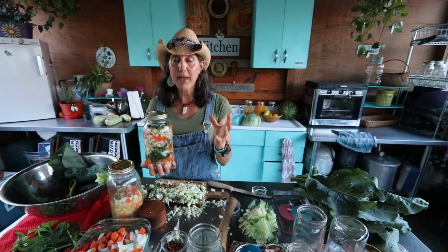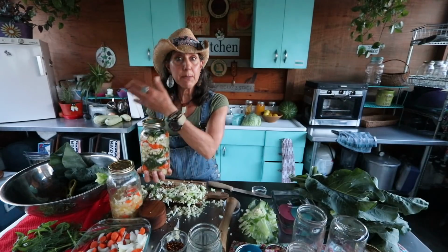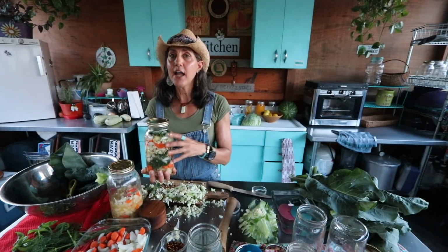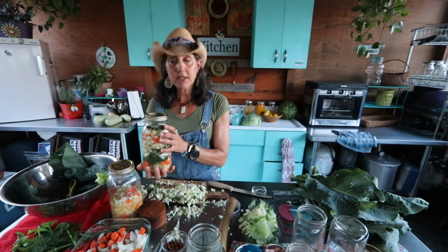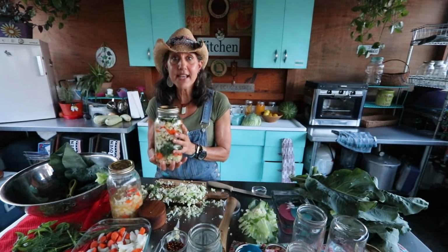The salt will dissipate. And then it will last in refrigeration. We'll keep it down in our root cellar, or you can put it in your refrigerator for many, many months. I always eat mine way before. I've had ferments last a year, 8 months, 6 months. Just go ahead and taste it, smell it, see how it is, and it'll be amazing.